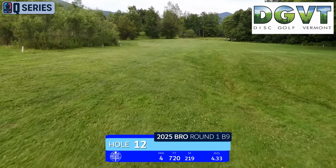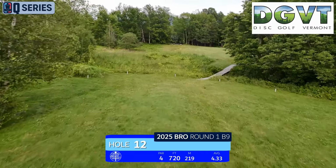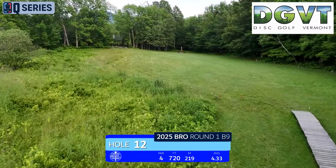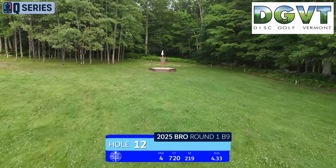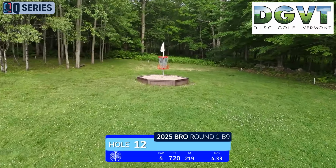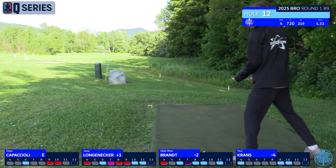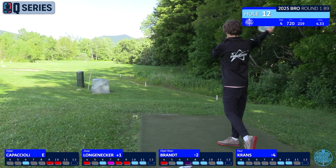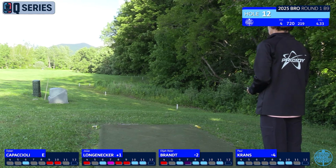A couple different tees on this hole this year. We're playing the shorter tee. The par 4 position players are looking to throw their tee shot short of this out of bounds line and then attack on a big second shot somewhere in the 400, high 300 foot range to maybe get themselves a look at this one. Very difficult hole. Short tee shot, big second shot, and potentially a birdie look.